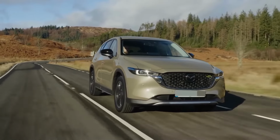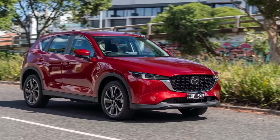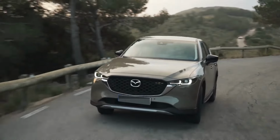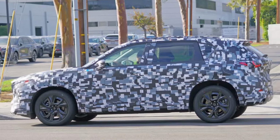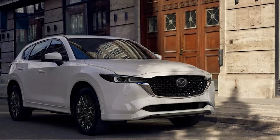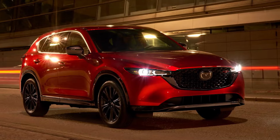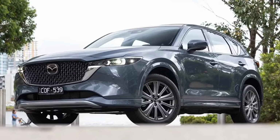Functional design tweaks, such as active grille shutters, flush door handles, and underbody panels, help reduce drag, improving both efficiency and high-speed stability. From the side, the CX-5 retains its athletic stance, but gains more pronounced wheel arches to accommodate optional 20-inch alloy wheels. The roofline slopes slightly toward the rear, enhancing aerodynamics without compromising headroom.